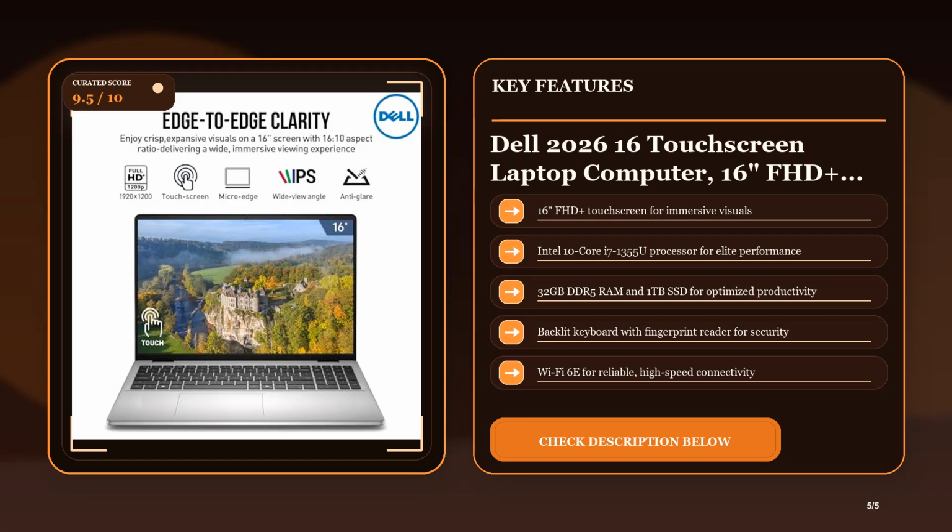It's a laptop that's designed to get the job done, without any fuss or hassle, and that's exactly what I've experienced during my time with it.